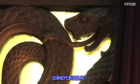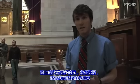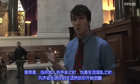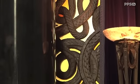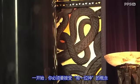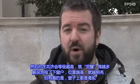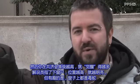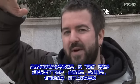The snakes represent chaos, and the further up you go in the windows, the more light they let in, symbolizing enlightenment. So it's supposed to mean when you join Masonry, you join at a time of chaos in your life, and the further up you go in degrees, the more enlightened you become. So, in the beginning, you just have to be open to the concept of there being a God. But as you work your way up the ranks and you gain enlightenment, he showed us windows in there that get brighter and brighter as you go up. And I found that very interesting.